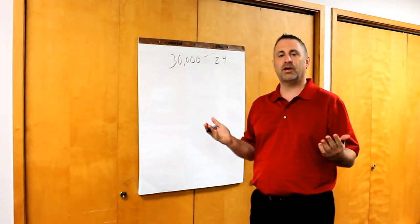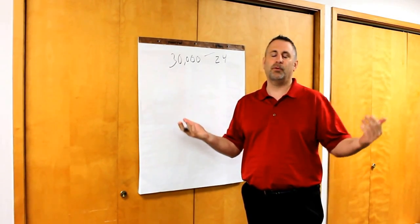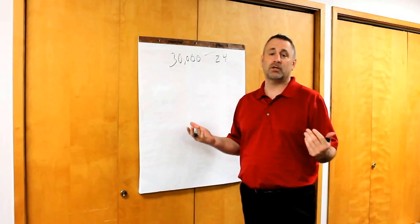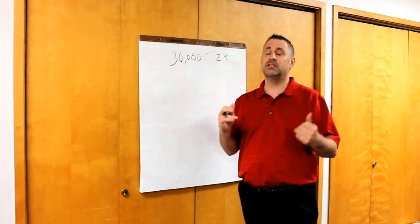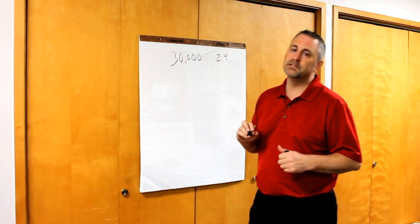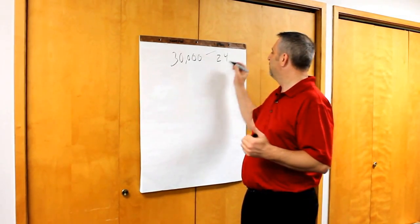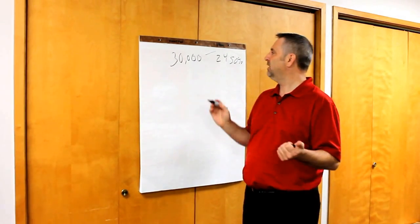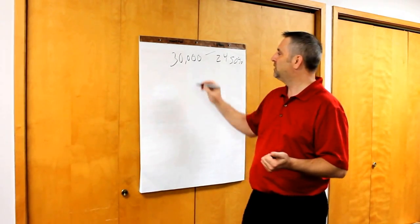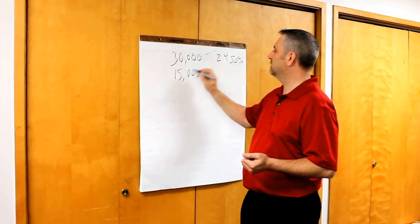The easiest way to figure it is, leases are figured off two things, what's called a rate and a residual. People really don't care what those are, they just care about what their payment is. But I'm going to give you a quick explanation of what both those are. First is the residual. For 24 months, GM says this $30,000 vehicle is going to be worth 50% residual. So what does that mean? That means when you turn the vehicle in, GM's expecting this vehicle to be worth $15,000.